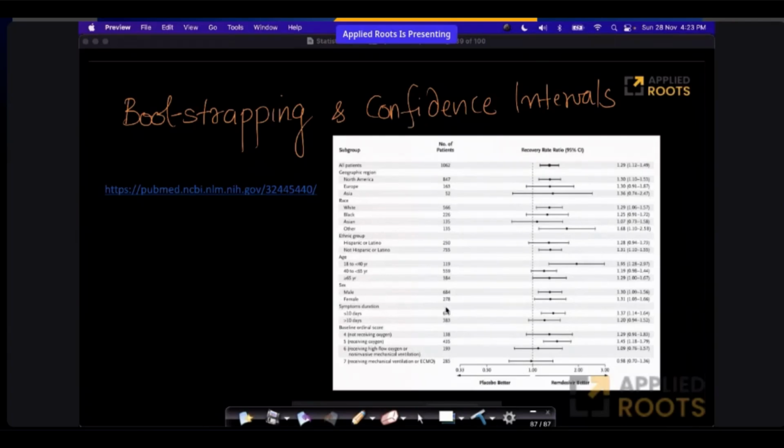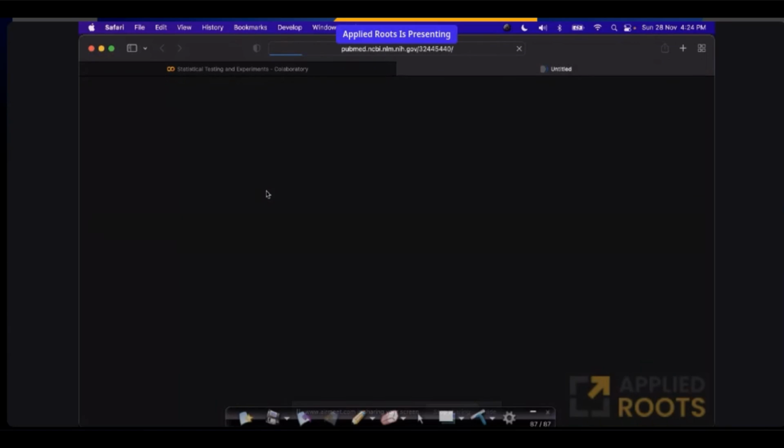Here I have an actual research paper. I wanted to show you this. This is an actual research paper about using this medicine called Remdesivir for COVID patients. Okay, let me take you to that research paper.